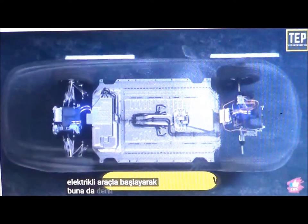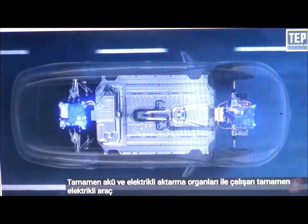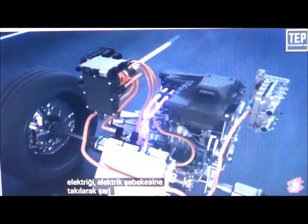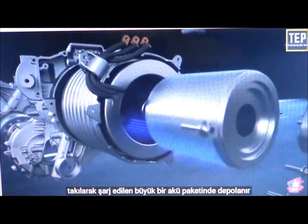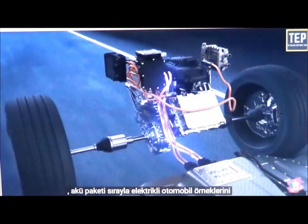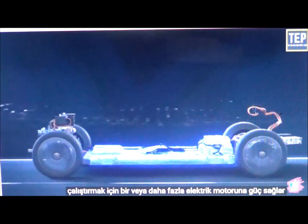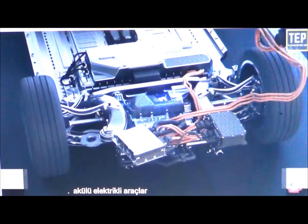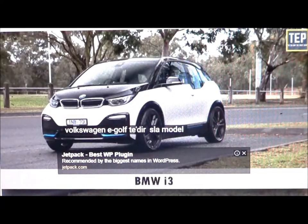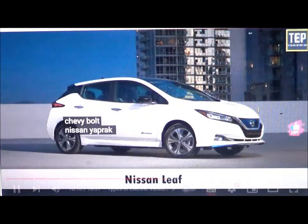It is also called an all-electric vehicle, which runs entirely on battery and electric drive train. Electricity is stored in a large battery pack that is charged by plugging into the electricity grid. The battery pack, in turn, provides power to one or more electric motors to run the electric car. Examples of battery electric vehicles are Volkswagen e-Golf, Tesla Model 3, BMW i3, Chevy Bolt, Nissan Leaf, and more.